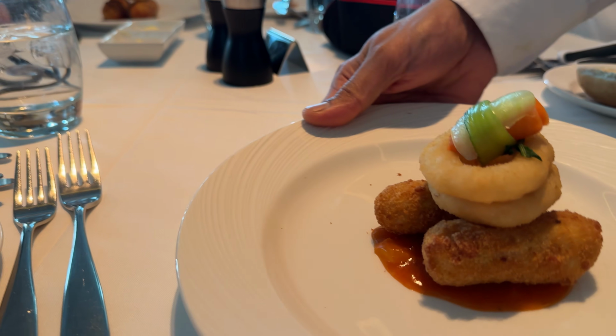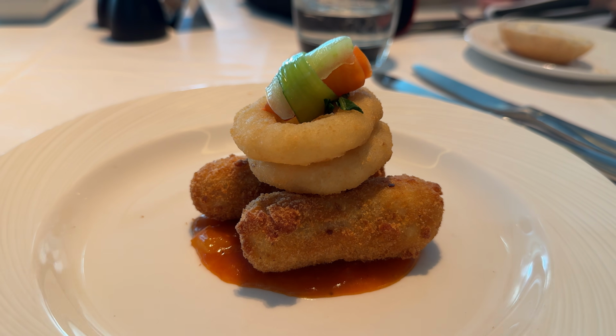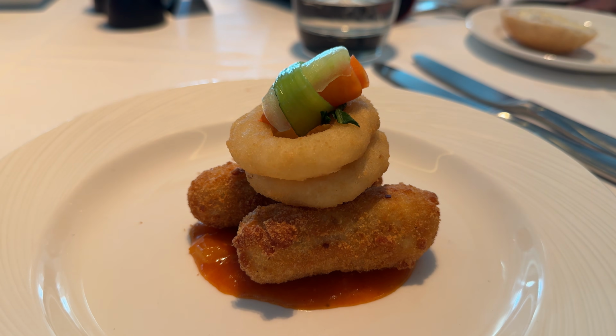Definitely, yeah. So for our starter, I think everybody at the table had the croquette. It was a Dutch-style chicken deep-fried croquette, and it came with onion rings and a tomatoey sauce. It was lovely. It was so good. It was really like party food, like having a starter of party food. We all really enjoyed that.